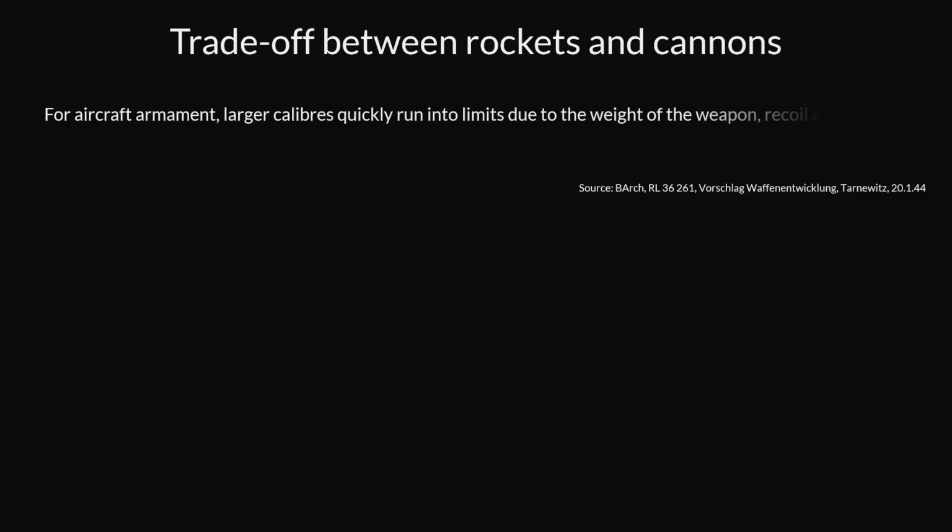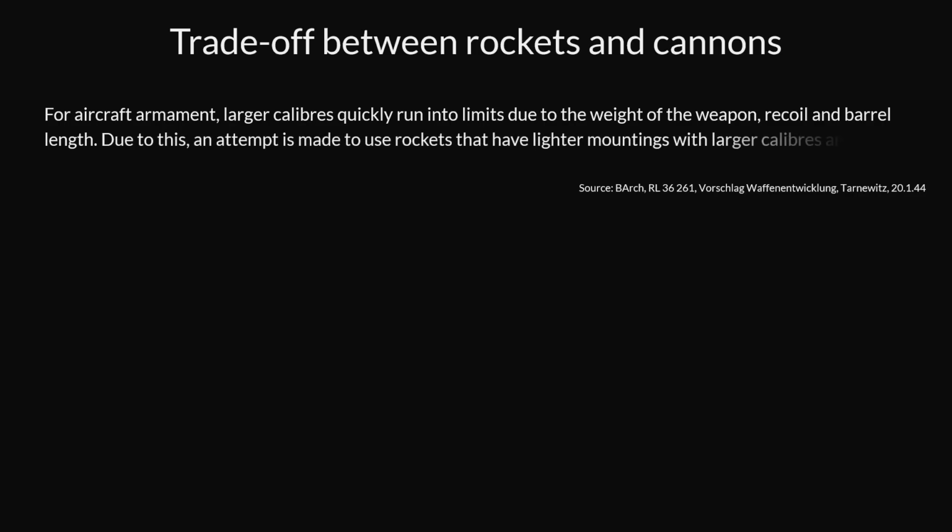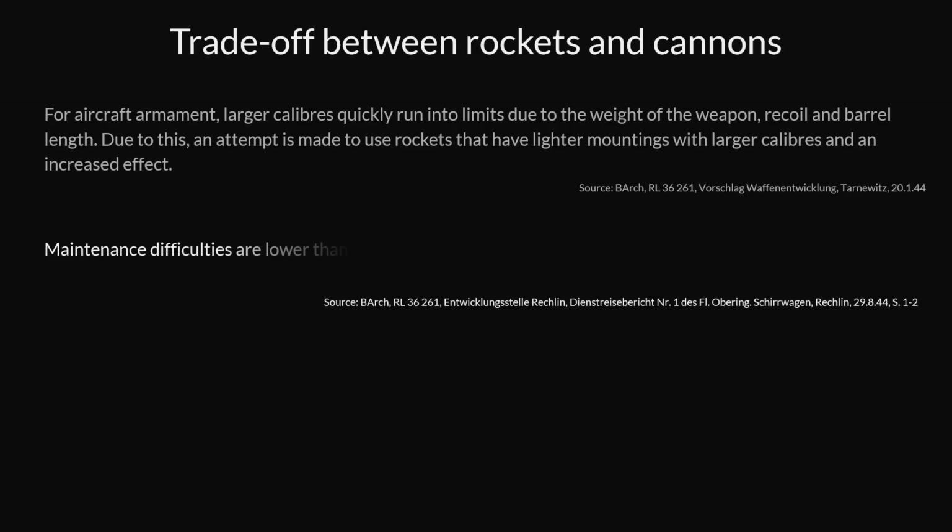For aircraft armament, larger calibers quickly run into limits due to the weight of the weapon, recoil and barrel length. Due to this, an attempt is made to use rockets that have lighter mountings with larger calibers and an increased effect. Maintenance difficulties are lower than with the common anti-tank cannon armament.